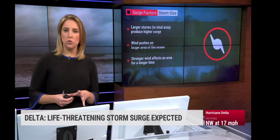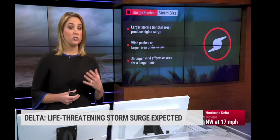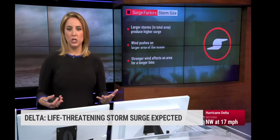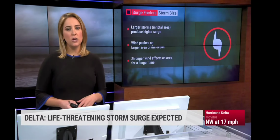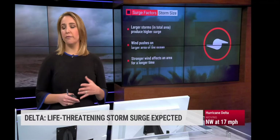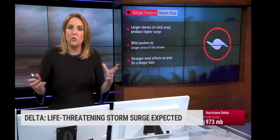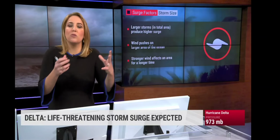And when you get a larger storm, you oftentimes get a stronger surge because the larger storm will bring wind pushing on a larger area of the ocean. It will also mean that the stronger wind is going to affect an area over a longer period of time. You got a small storm moving, a large storm moving, though. Some of those same areas will be up against winds for a longer period of time.